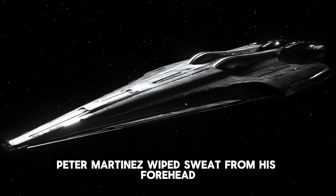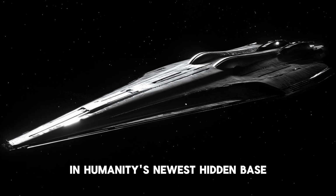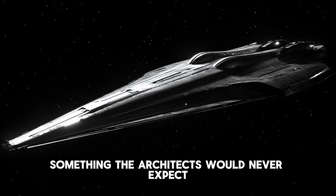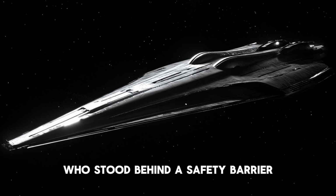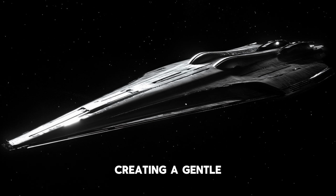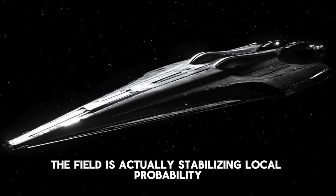Peter Martinez wiped sweat from his forehead as he made final adjustments to his invention. Deep beneath the ice of Europa, in humanity's newest hidden base, he had spent 3 months building something the architects would never expect: a probability shield. "Ready for testing," he called out to Lisa Bennett, who stood behind a safety barrier with her quantum sensors. The device hummed to life, creating a gentle blue field in the center of the testing chamber. Lisa checked her readings and smiled. "It's working, Peter. The field is actually stabilizing local probability."